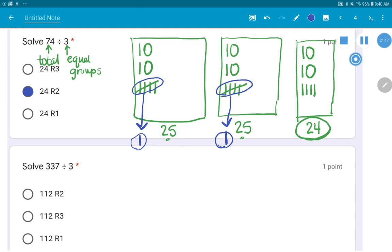I got that one wrong, but I got that. Okay. That one was kind of a challenge problem. We haven't really worked with numbers that big. All right. Let's check. Let's do 337 divided by 3. What strategy do you think we could use for that one?